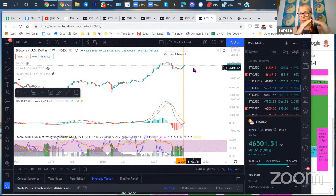So we might be getting into the range where it's a good place to take profit, let the market retrace, and add back to your trade.